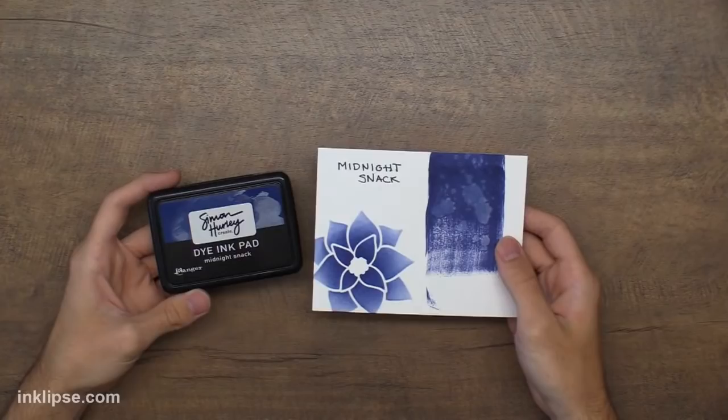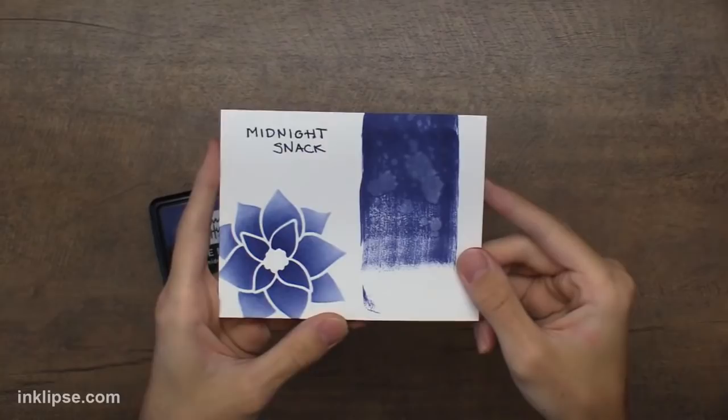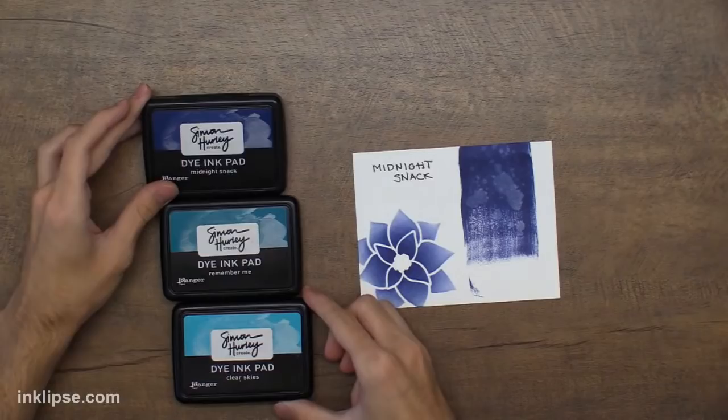And then of course here it is blended out kind of to a lighter tone on the edge. And then here it is swiped with some water on top. But it really creates that nice, rich, vibrant blue color. And let me show you, here are the other two blues in the line. And you can really, really see the difference there.